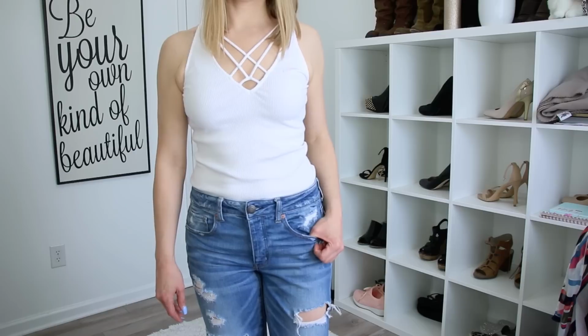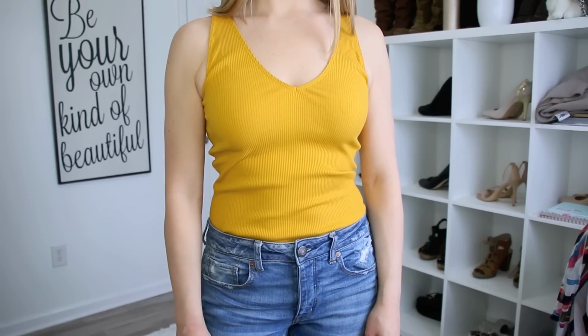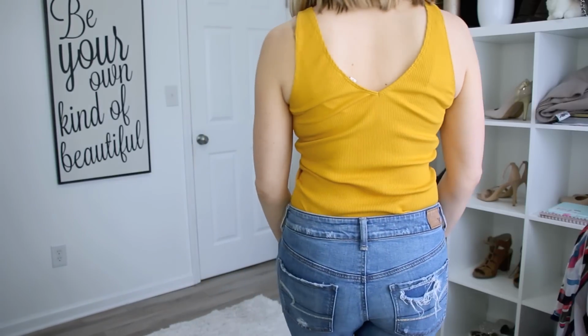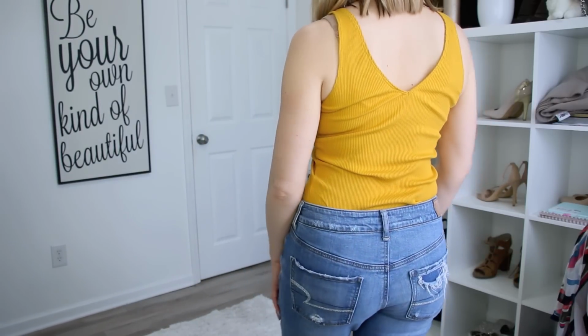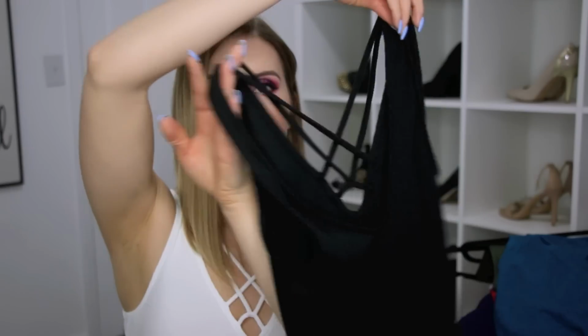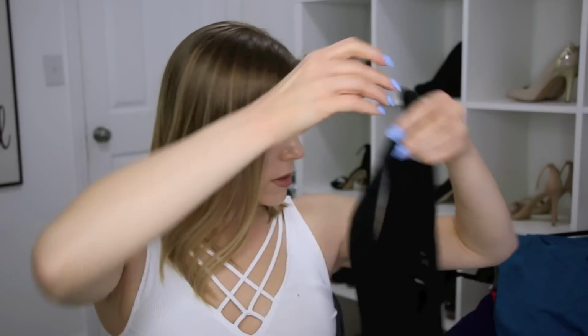And then I ended up getting this mustard yellow, and this was just a V-neck tank, and then it goes down in the back in a V, just like the front. Also, these tank tops go down in a V in the back as well. So those were all of the new clothes that I picked up at Express.